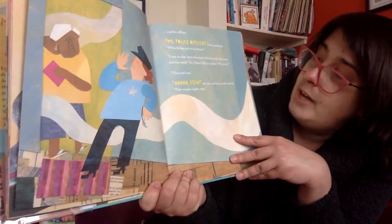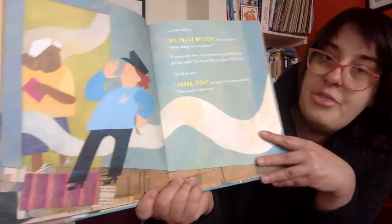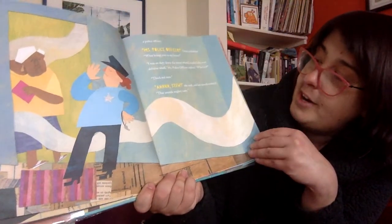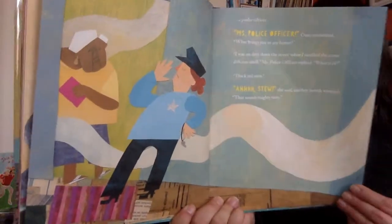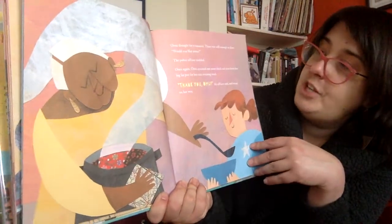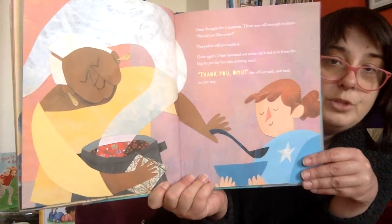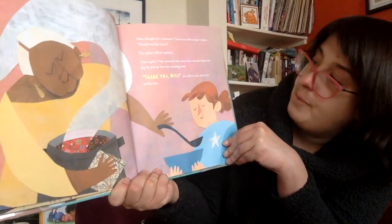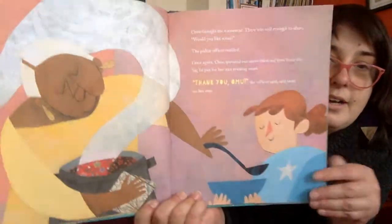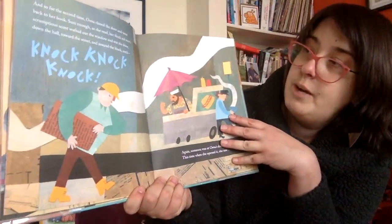"I was on duty down the street when I smelled the most delicious smell," Miss Police Officer replied. "What is it?" "Thick red stew." "Ah, stew," she said, and her mouth watered. "That sounds mighty tasty." Amu thought for a moment. There was still enough to share. "Would you like some?" The police officer nodded. Once again, Amu spooned out some thick red stew from the big fat pot for her nice evening meal. "Thank you, Amu," said the police officer, and went on her way. And so, for the second time, Amu closed the door and went back to her book.